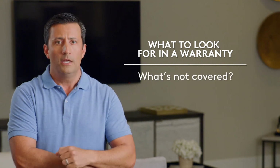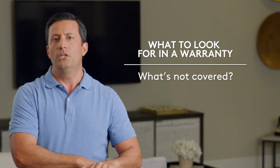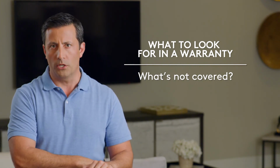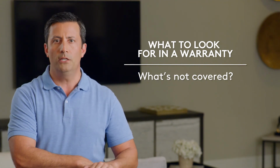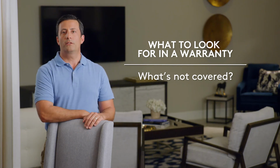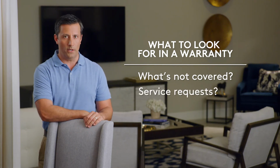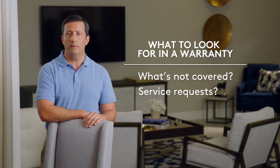For example, does the warranty cover water infiltration and leaks? Water damage is the number one challenge for new homes, especially in wetter climates. You want to make sure your builder is committed to a waterproof home. Also, make sure you understand the process to submit any warranty service requests. Does your builder have a designated system to easily submit service claims?